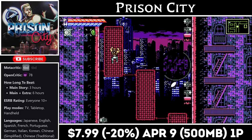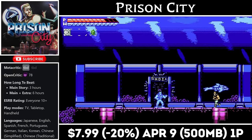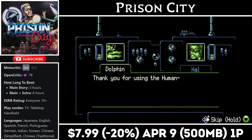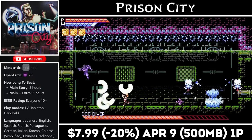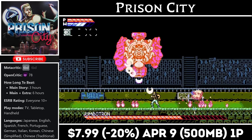There's also a boss rush mode, and the soundtrack is absolutely top tier. The game is set in the 90s and has us infiltrating a corrupt city. There are a ton of references to older action movies from that era as well, and right now you can pick it up at an all-time low, marked down to just $7.99. The deal ends again on the 9th.